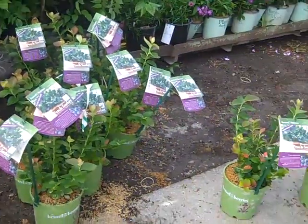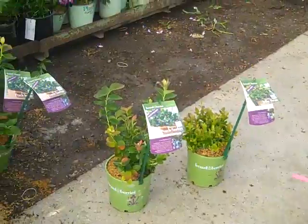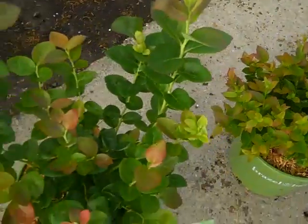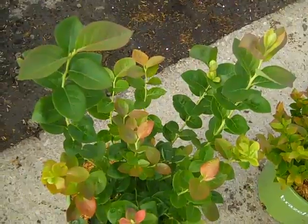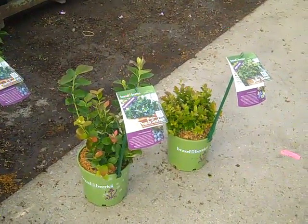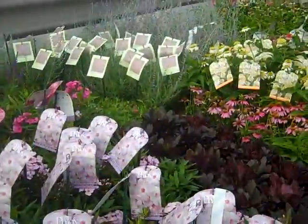Let's come down here. This is another hot one. Here we have the Brazelberries. We have 2 blueberries to look at right now. We have Peach Sorbet and Jelly Bean. Look at this cute little tight plant. And then Peach Sorbet is starting to color up, and then this one's going to get a nice plum purple fall color. These were hot in the spring and continue to be hot as far as the small fruits. This is the Brazelberry collection. Peach Sorbet and Jelly Bean.